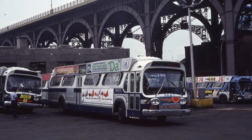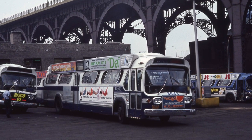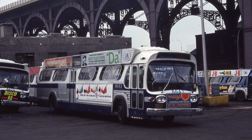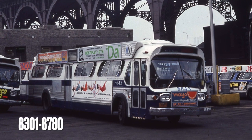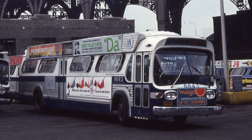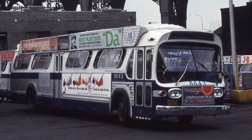These are the 1966 to 68 GMC New Look Fishbowls, the 4th GMC New Look Fishbowls of New York City Transit. Now their fleet numbers range from 8001 to 8202, while the MaBSTOA fleet numbers range from 8301 to 8780. Now, without further ado, let's hit the list of depots that received New York City Transit's 4th fleet of GMC New Look Fishbowls. Here we go!